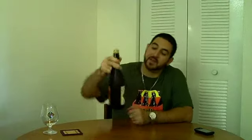Special because not only is this a limited beer, but it's a beer brewed with a rare Japanese hop. Today's beer is from the Brooklyn Brewery in New York, and this is the Sorachi Ace. Yeah, Sorachi Ace with the Sorachi Ace hop. It's a Japanese hop variety, apparently very rare, or somewhat rare, I guess I should say.